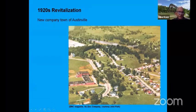You see over here the school. It was an elementary school with a multi-purpose room that was a community center. And this little Baptist church here is still there, and it's still active in the community. And if you go to Austinville, you're going to come down this street, and you're going to go down the hill to the floodplain down here.